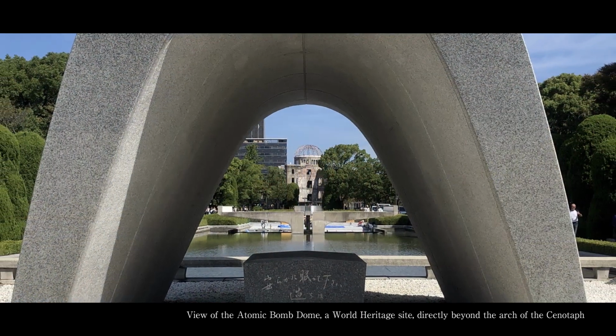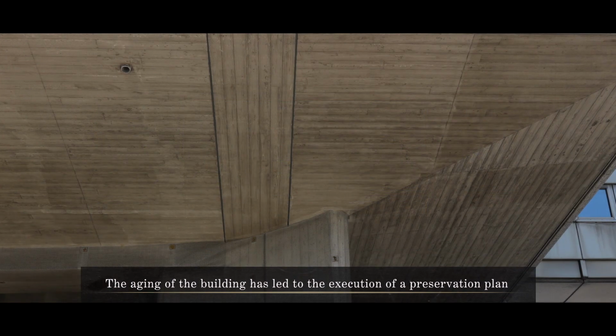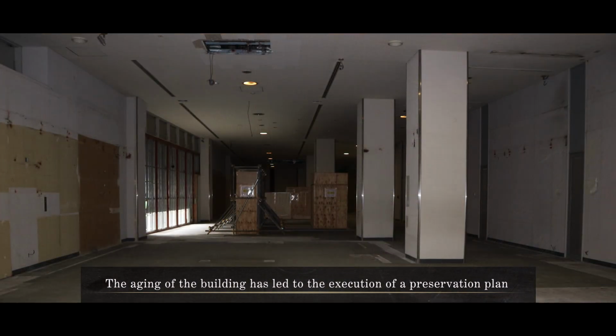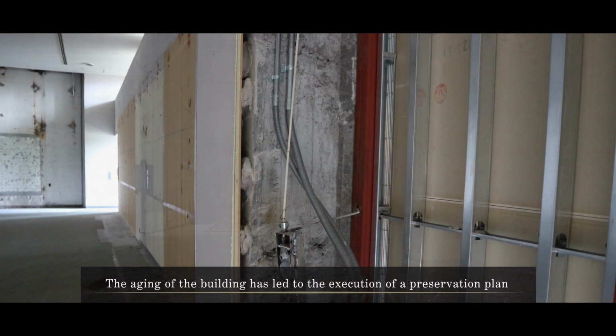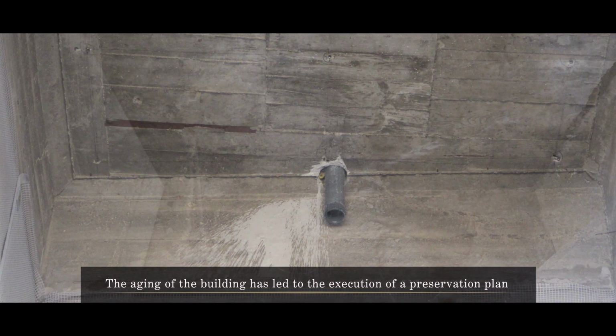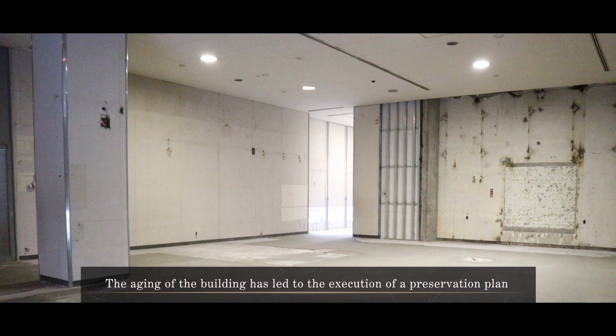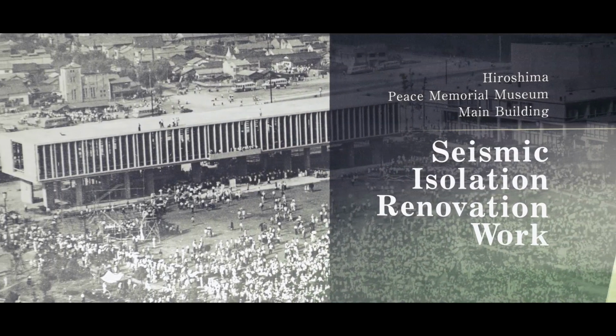Since the building has served for over 60 years, the aging progression is severe, especially in the main building. The city of Hiroshima decided to update the exhibits and to preserve the building, which is a symbol of the city's revival. So, the renovation work project started.